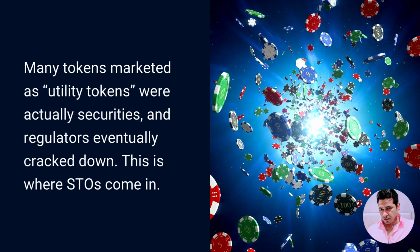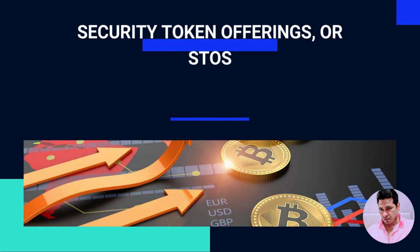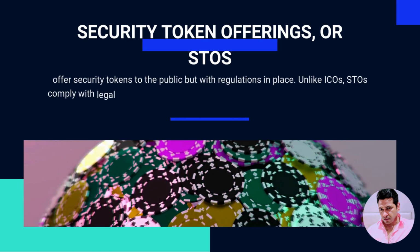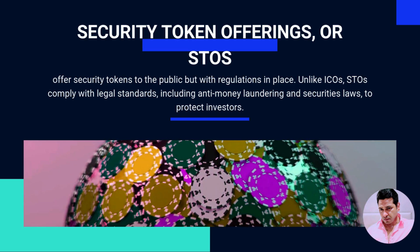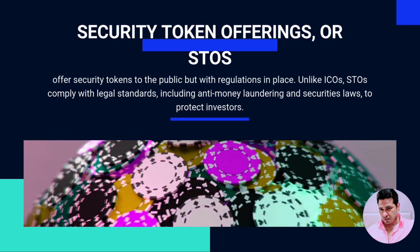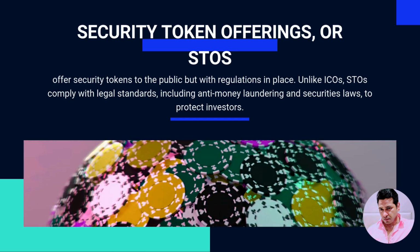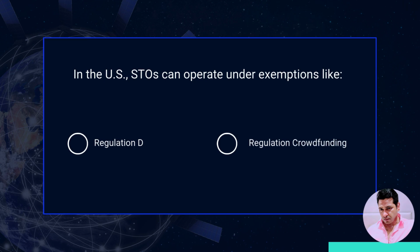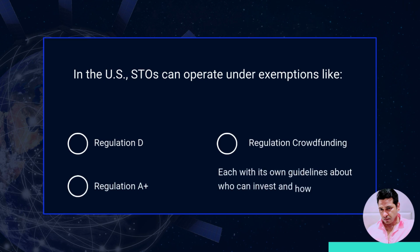This is where STOs come in. Security token offerings, or STOs, offer security tokens to the public but with regulations in place. Unlike ICOs, STOs comply with legal standards, including anti-money laundering and securities laws, to protect investors. In the US, STOs can operate under exemptions like Regulation D, Regulation Crowdfunding, or Regulation A+, each with its own guidelines about who can invest and how much can be raised.